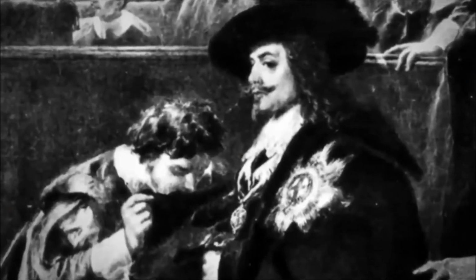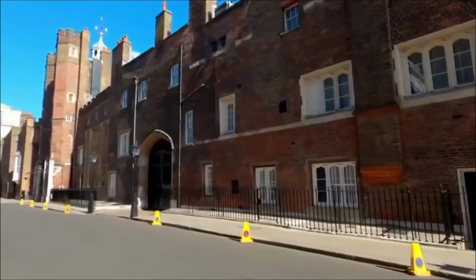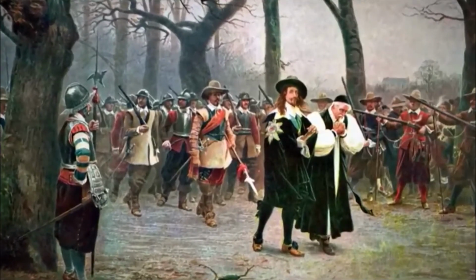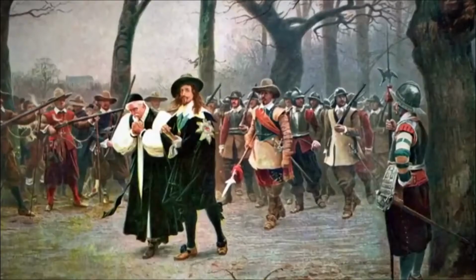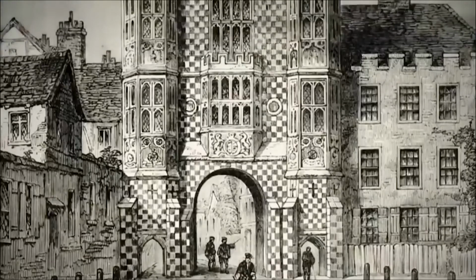Having been tried at the Palace of Westminster, the king was sent to St. James's Palace to await his death. He had a lot of palaces to look at when he was suffering his final awful days. On the 30th of January 1649, Charles was marched across St. James's Park, not to Tower Hill, the traditional execution site, but to the Palace of Whitehall. Because frankly, if you're going to cut the head off a king, it's got to be done in a palace.